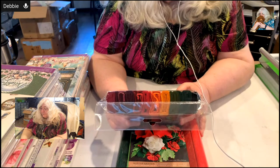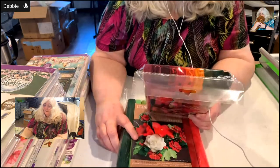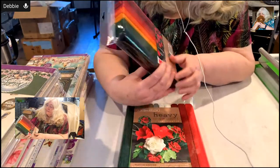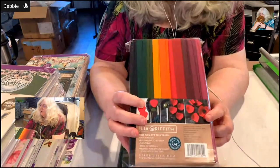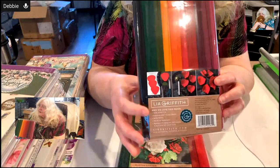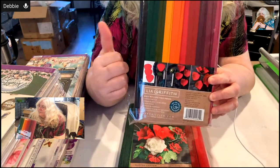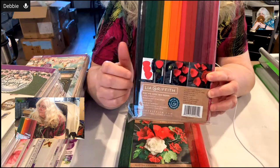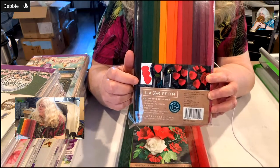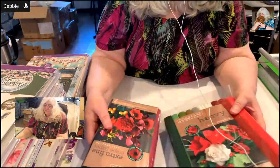This says it's perfect for both beginners and advanced paper artists. If you look here, when we're talking about actually pulling your petals into shape, on the back of this package, it actually shows forming your petals, kind of forming the same shapes that we were forming with our tools, but you do it with your fingers. And they're just gorgeous, gorgeous, gorgeous.